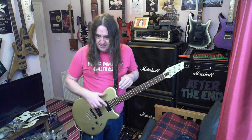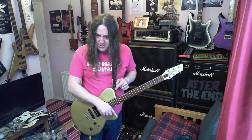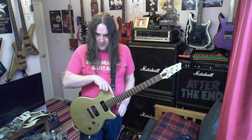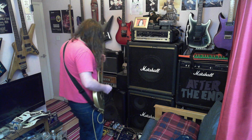Basically, I think it's a Les Paul Junior, but this comes out a bit further than it should, and this cuts in a bit further than it should. I think if you move this out here and then move this back to here, you'd end up with an LP Junior. Yeah, sort of make some noise with it.